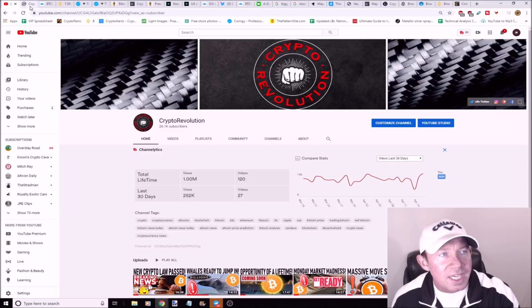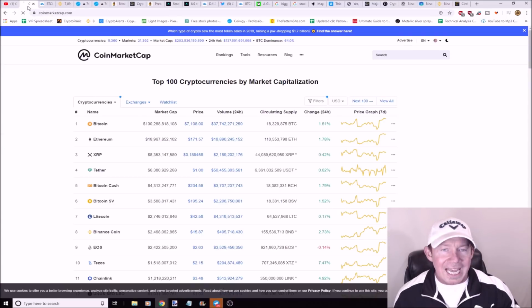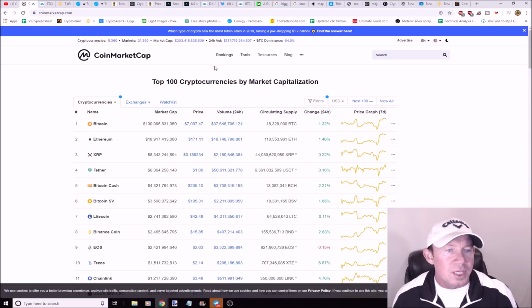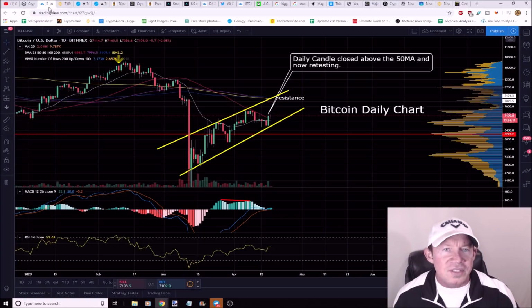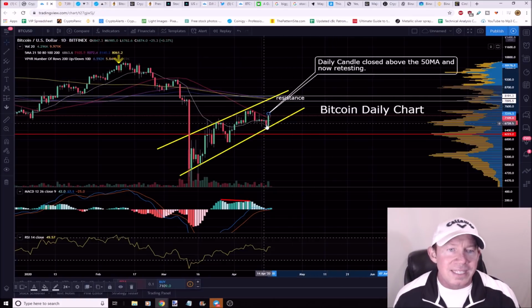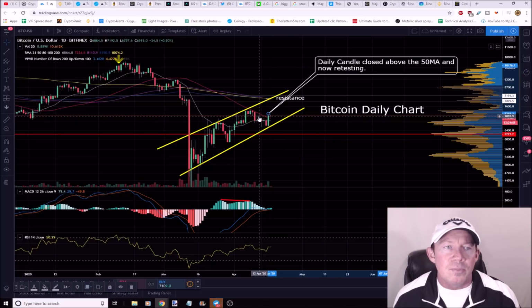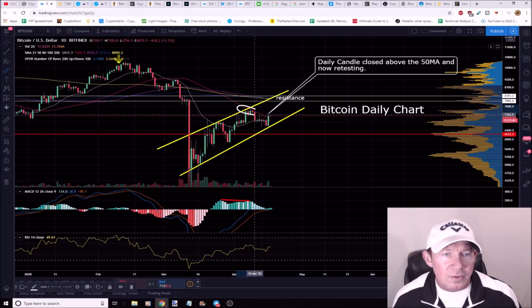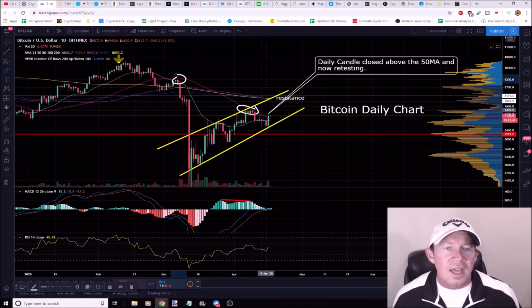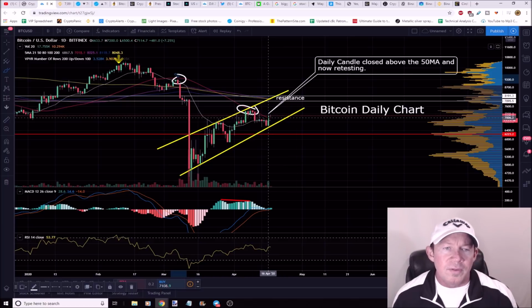Jumping right into the market. Today in crypto, Green Day. Overall market cap of cryptocurrency, $203 billion. Bitcoin just under 7,100. This is the Bitcoin daily chart. So yesterday we had a daily candle close above the 50 moving average. You can see back here we were rejected by the 50, potentially here by the 50 and the 21. So again, definitely a good sign that the daily candle closed above the 50 simple moving average.